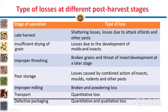Transport facility: quantitative loss. If transportation is not done properly, we will lose grains. If it is not filled properly in a proper storage structure, this will reduce the amount of grain. Ineffective packaging, in the same way, will cause both quantitative and qualitative post-harvest loss.